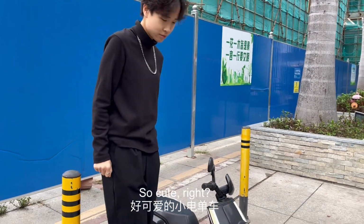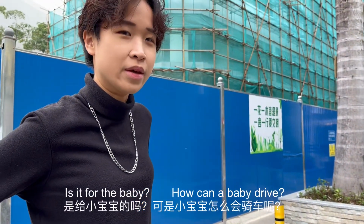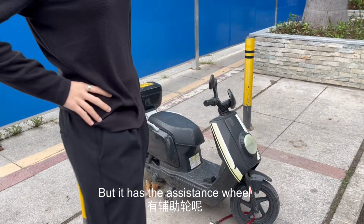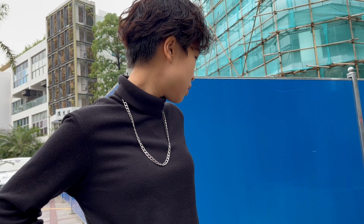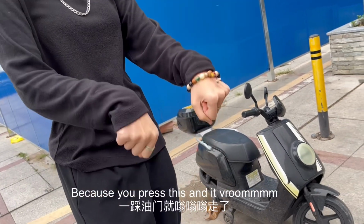So cute, right? Is it for the baby? How can a baby drive? Oh, it has the assistance wheel. Oh, maybe. I really think it's a toy. So cute, because it's like you press this and it's like.